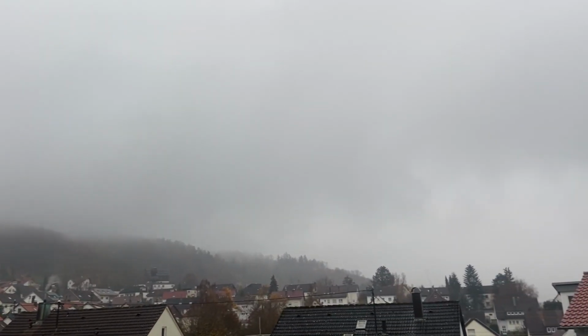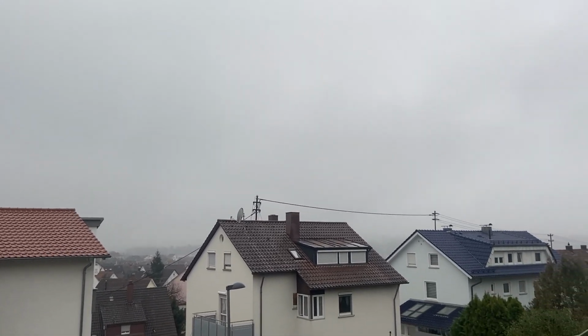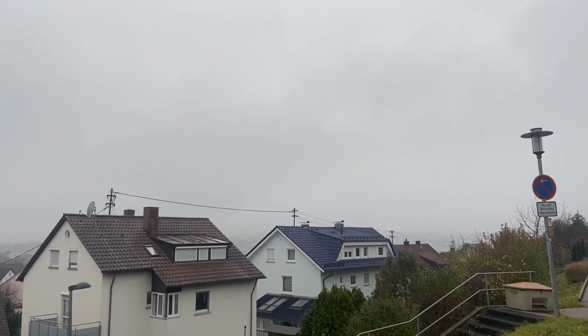Just look at the weather today. The clouds are so low. Can't really look in the distance at all. I'm currently on my way to the hairdresser. It's not that far, it's like a 20-minute walk. At least that's what the internet tells me.